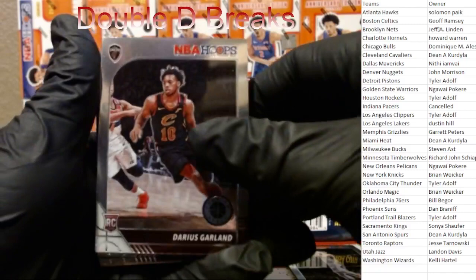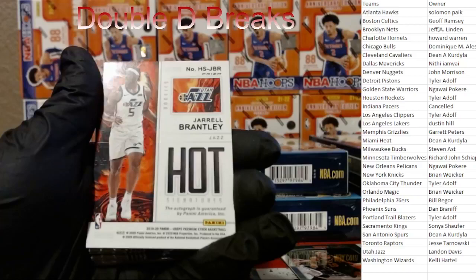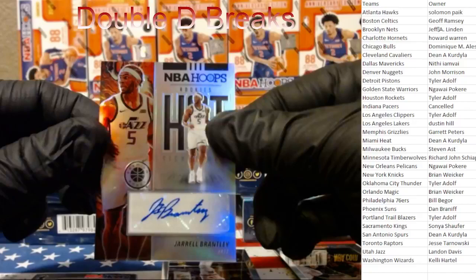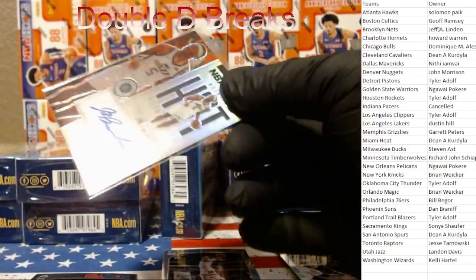Oh my goodness, we do have an auto in the first one. It's going to be a Jazz. Rookie hot signatures. Is that Prism? Yep. Silver Prism. Rookie hot signatures. Gerald Brantley. Not sure if Gerald's in the league anymore, but geez. I was just thinking to myself, how often do you get autos? First box.